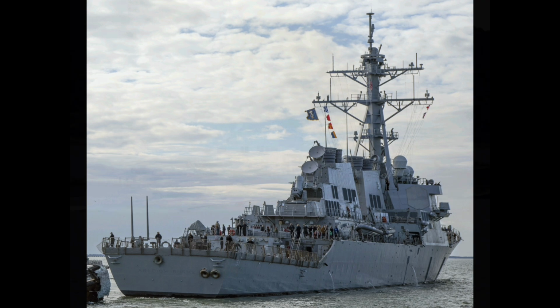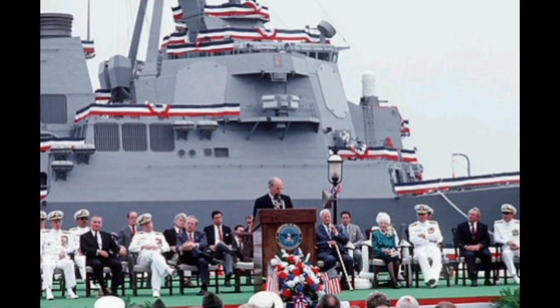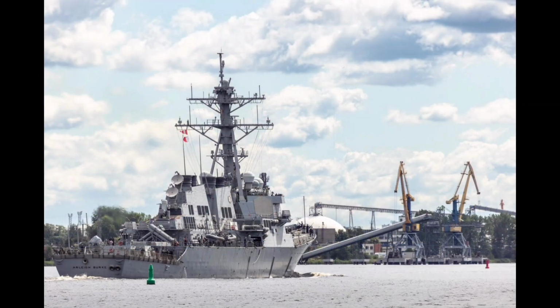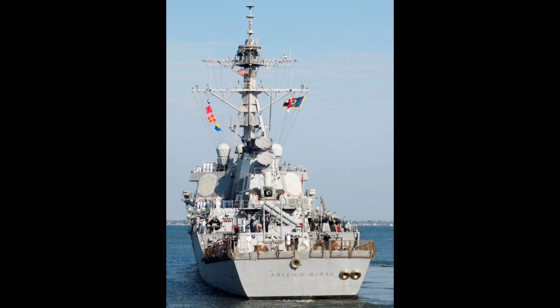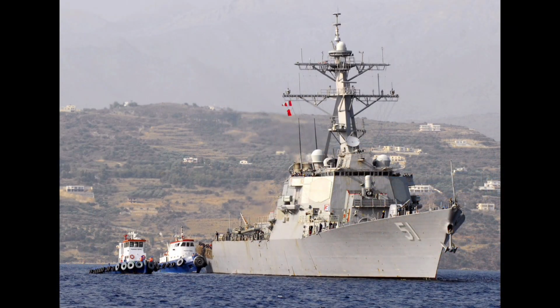For missiles, she has 2 Mark 141 Harpoon anti-ship missile launchers, 1 CRAM, and 1 29-cell and 1 61-cell, for a total of 90 cells of the Mark 41 vertical launching system, or VLS, which can carry RIM-66 surface-to-air missiles, RIM-156 surface-to-air missiles, RIM-161 anti-ballistic missiles, BGM-109 Tomahawk cruise missiles, RUM-139 vertical launch ASROCs. And she even has torpedoes.